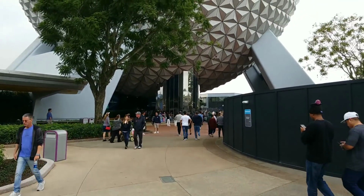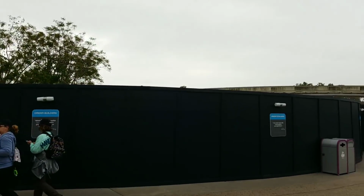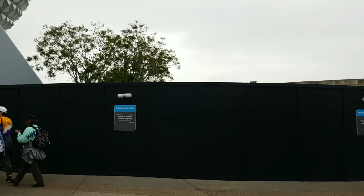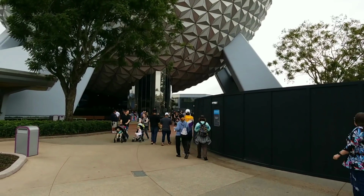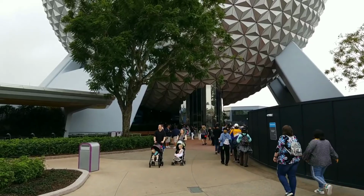Just starting to wrap it up here. Did all through Future World. We will come back to do Festival of the Arts and see some of the construction that might be going on back in World Showcase here in the near future.